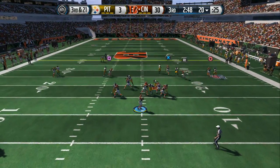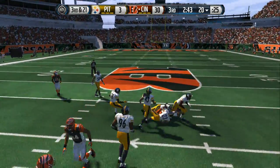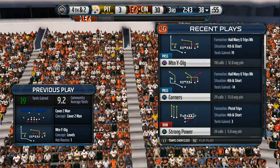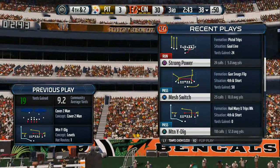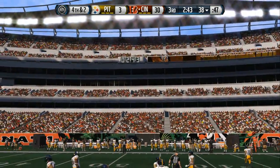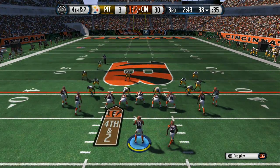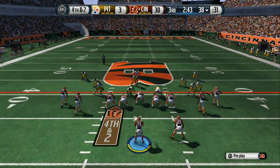Dalton from the shotgun. That's Dalton finding A.J. Green. So they failed to convert on third down, but that's been one of the lone failures on third today. Going to be a short yardage situation, so forget the punt. They're going to go for it. Coming to the line, hoping to avoid being sacked for a third time.